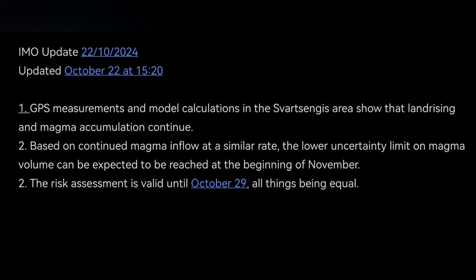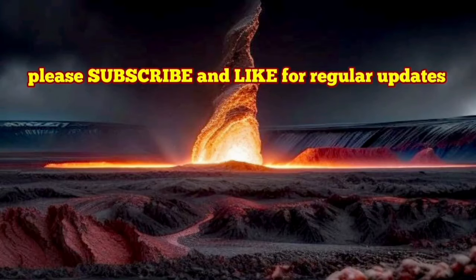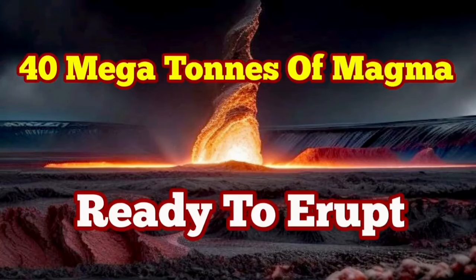At this stage, the risk assessment stays the same. It means there is no danger of eruption or gas pollution at this stage, but there is a danger of falling into holes and crevices that exist due to the earthquake activity. And of course, the town of Grindavik is open, and we will reassess the situation later in the month.